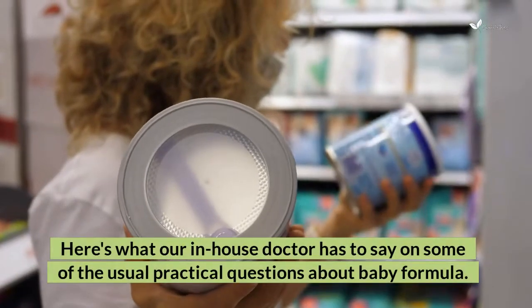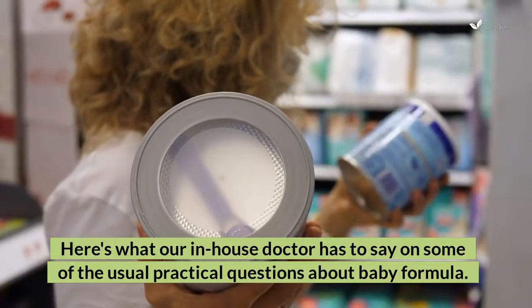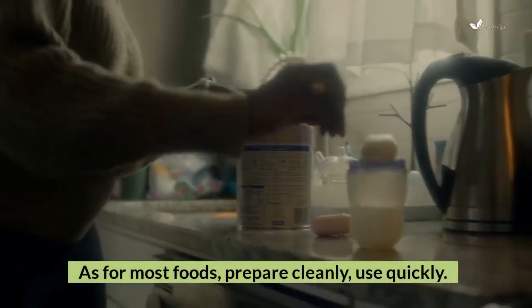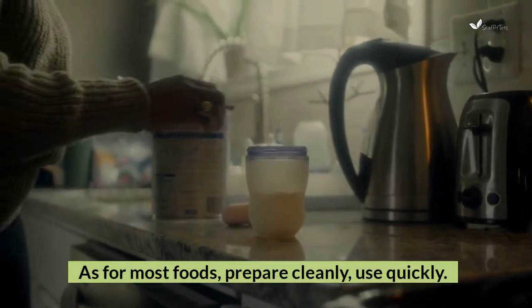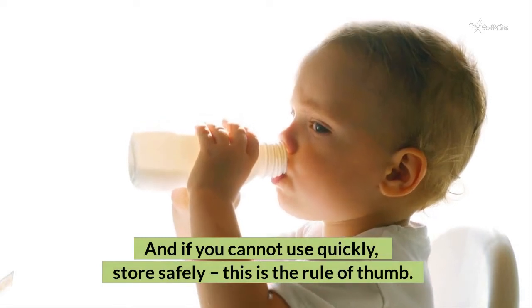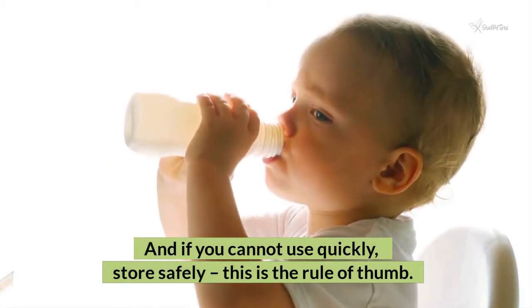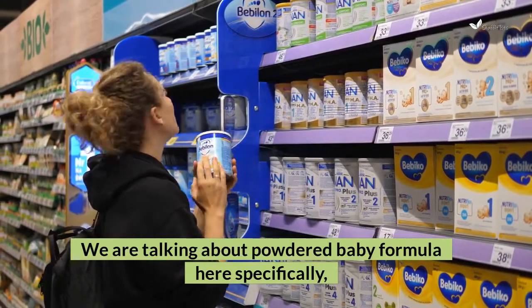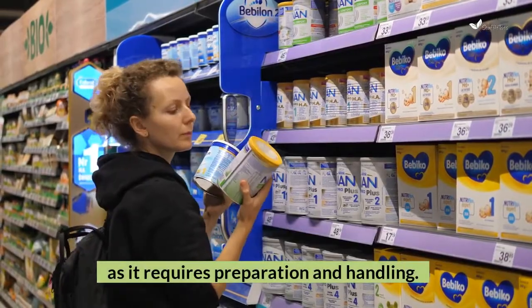Here's what our in-house doctor has to say on some of the usual practical questions about baby formula. As for most foods, prepare cleanly, use quickly. And if you cannot use quickly, store safely. This is the rule of thumb. We are talking about powdered baby formula here specifically, as it requires preparation and handling.